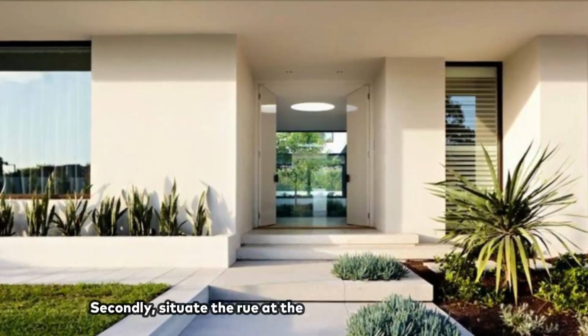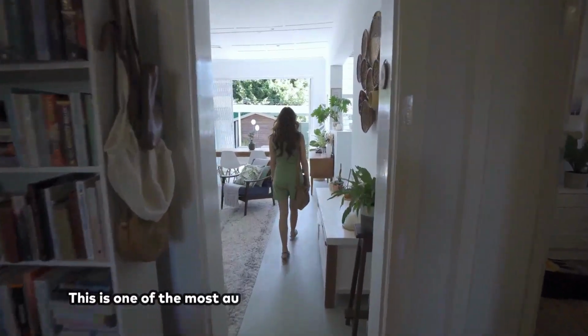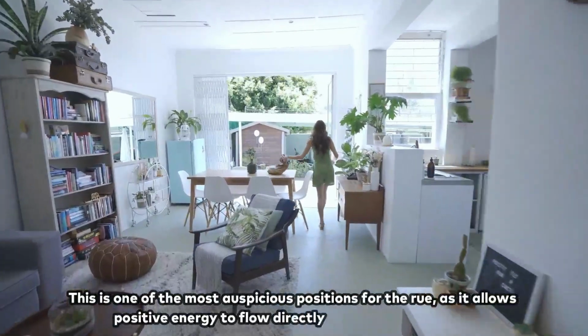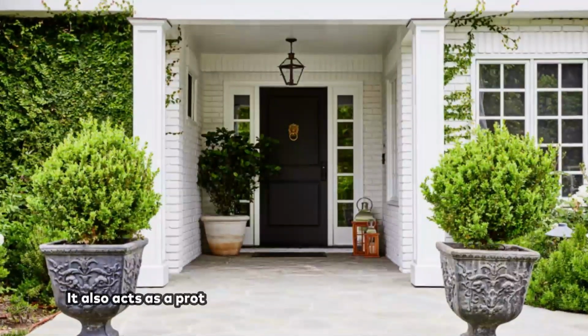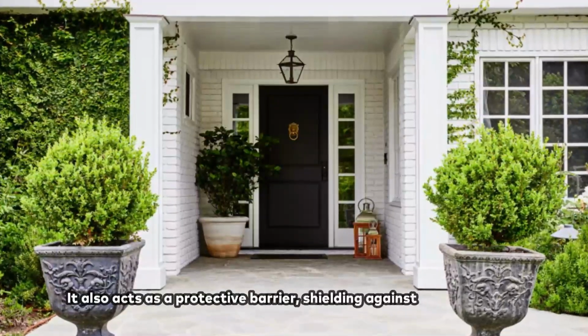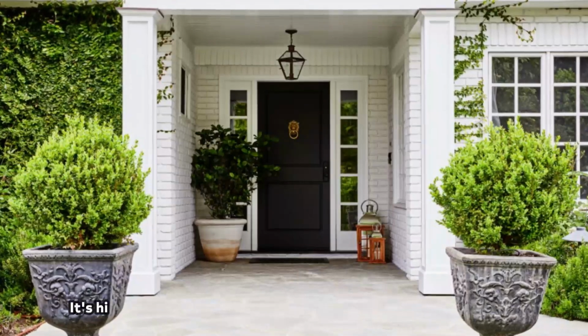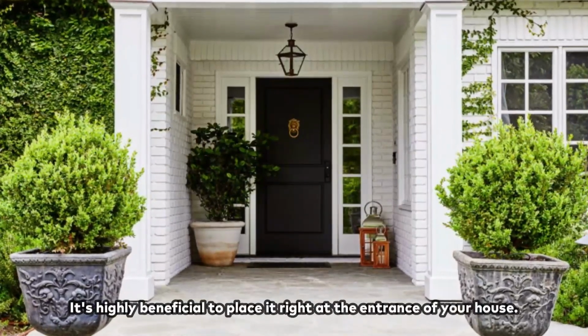Secondly, situate the rue at the main entrance of your home. This is one of the most auspicious positions for the rue, as it allows positive energy to flow directly into your living space. It also acts as a protective barrier, shielding against negative vibes and financial obstacles. It's highly beneficial to place it right at the entrance of your house.